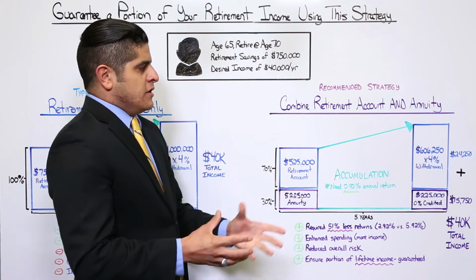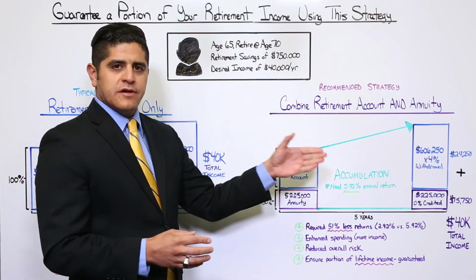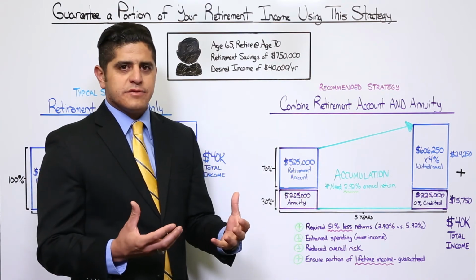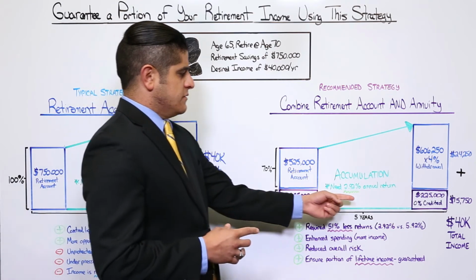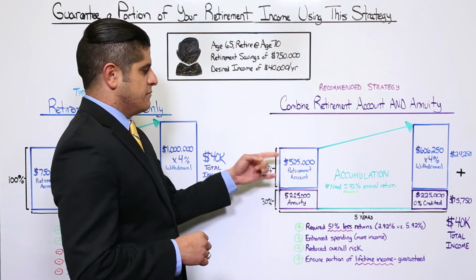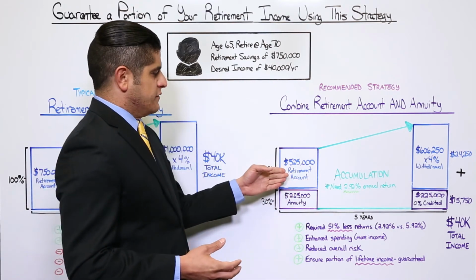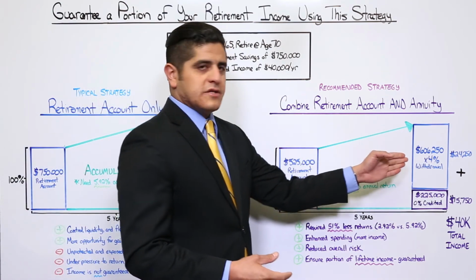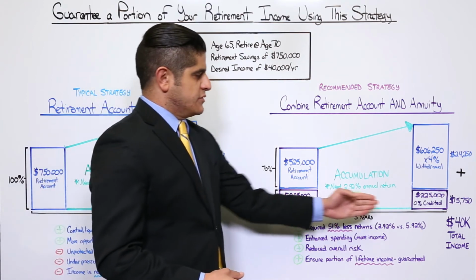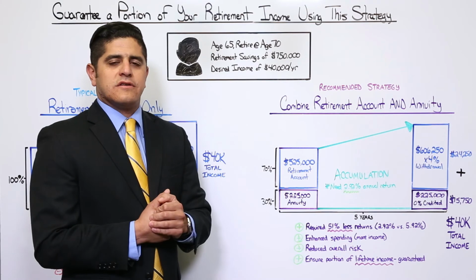Okay, so the whole purpose of this strategy is to take some pressure off of that money that's in the market. We're not going to have to take as much risk. We're not going to be reliant on the upside. So this all boils down to the fact that you only have to average 2.92% with your money that's in your retirement account invested in the market in order to grow your $525,000 to the $606,000. Because again, we're using a portion that's guaranteed. So 0% return, that's a guaranteed number that you can get a portion of that $40,000 of income that you were looking for.